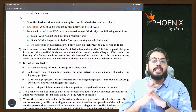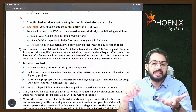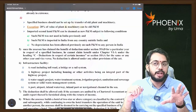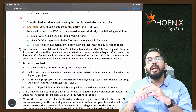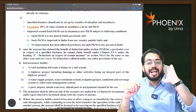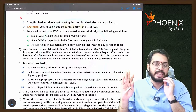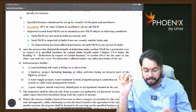Next, specified business, like whatever the plant and machinery that you purchase for specified business is there, out of total plant and machinery, 20% of the plant and machinery can be second hand plant and machinery. That means 80% of the plant and machinery should be new plant and machinery, 20% can be second hand plant and machinery. Next, if you import any plant and machinery from outside India, even though it is second hand, it will be treated as first hand plant and machinery, subject to the condition that on that plant and machinery no depreciation should have been allowed in India previously. Are you able to understand? Then even though it is second hand plant and machinery, it will be treated as first hand plant and machinery.